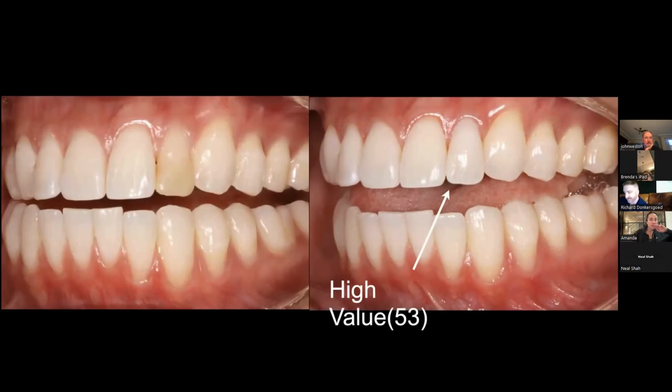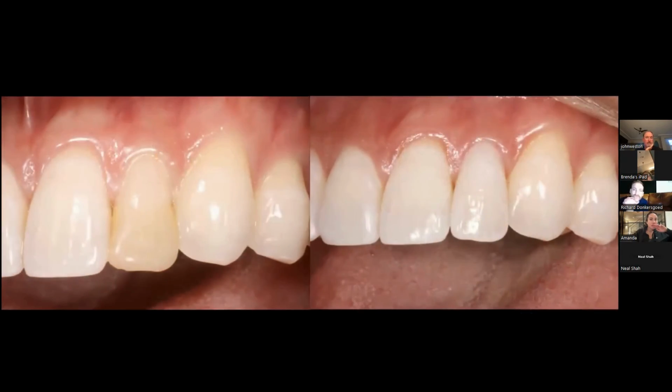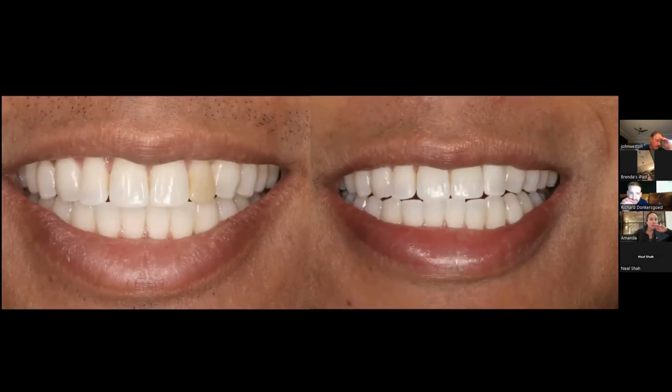You can see the high value in this. And then we had some gingival inflammation and a rolled margin, as you can see here in number 10. So overall, yeah, I agree. I think this case is borderline. It did pass. It could have gone either way.